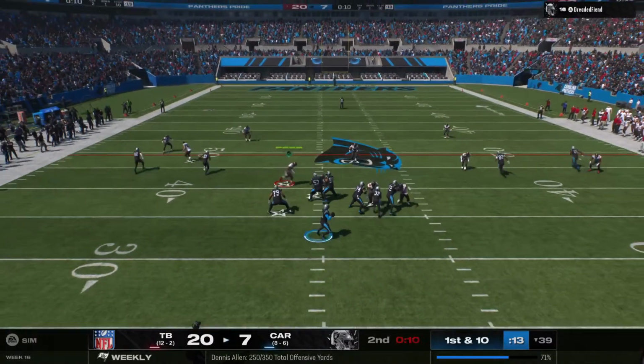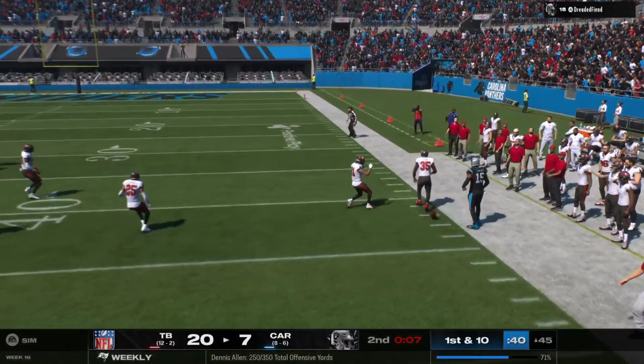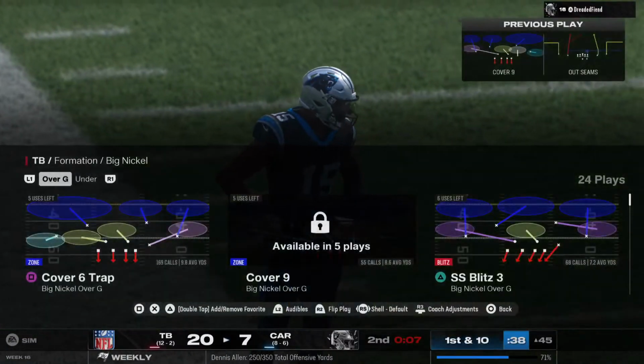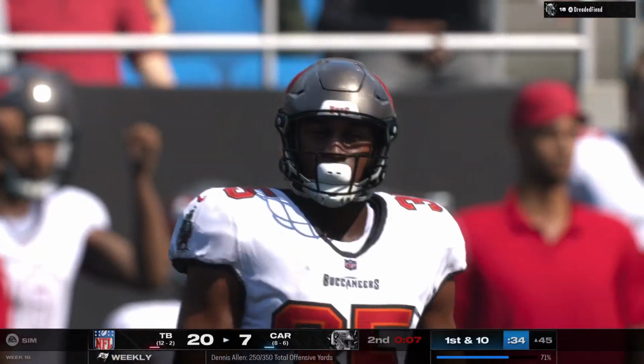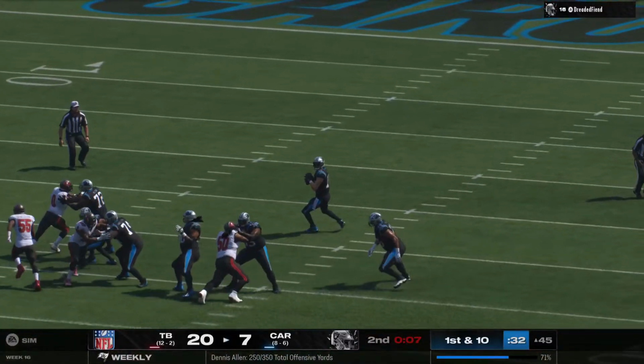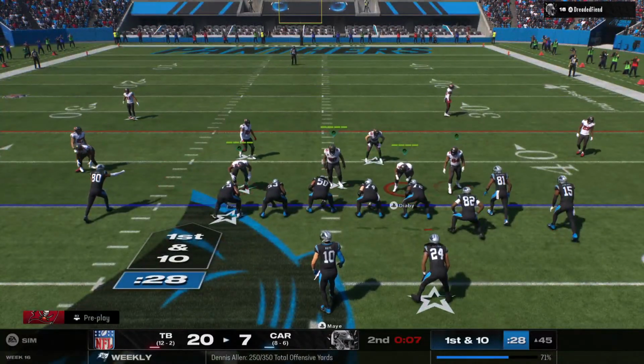Now they'll throw out of the gun. This is reeled in by Juwan Jennings, and he runs out of bounds at the opposing 45. He finds him for 16 yards and a new set of downs. One play in, and this drive is already into enemy territory.